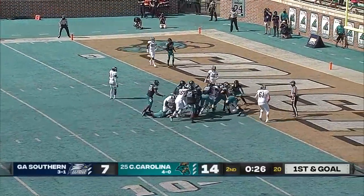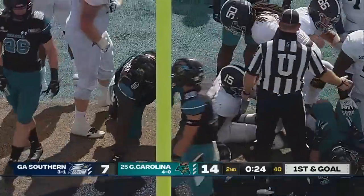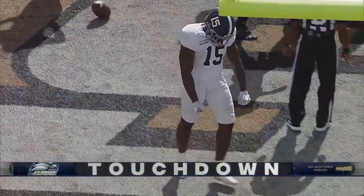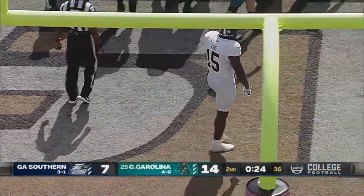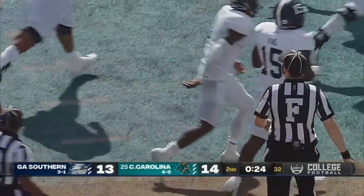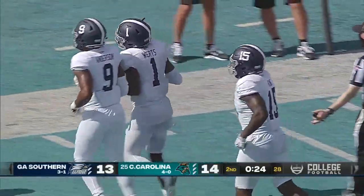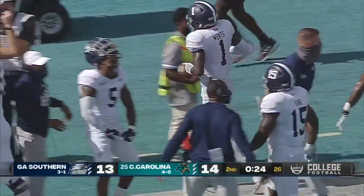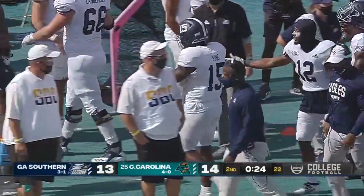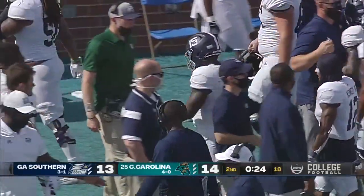J.D. King pushing his way in. Falls into the end zone. Georgia Southern a PAT away from tying this. And Georgia Southern's one of those offenses that really, once they get momentum going, they're hard to stop. Again, excellent catch by Malik Murray to set that up. Good job by Wirtz stepping up in a pocket, finding his receiver, and then you give it to the big back. Let him finish it off for the 5-yard run, J.D. King.